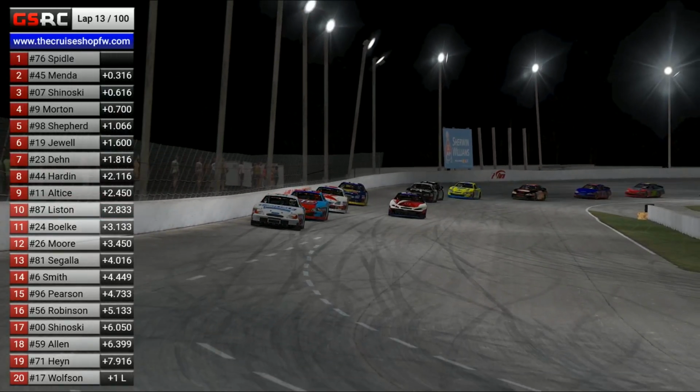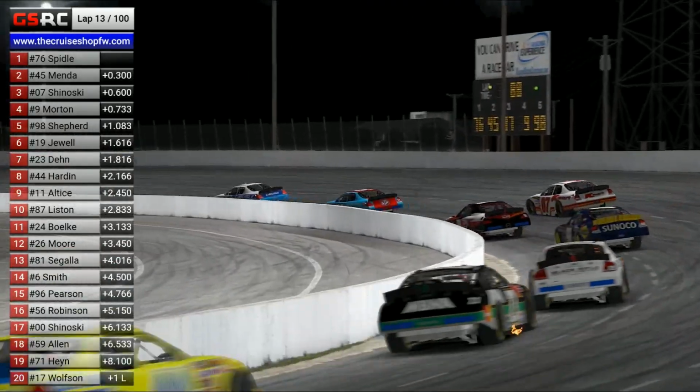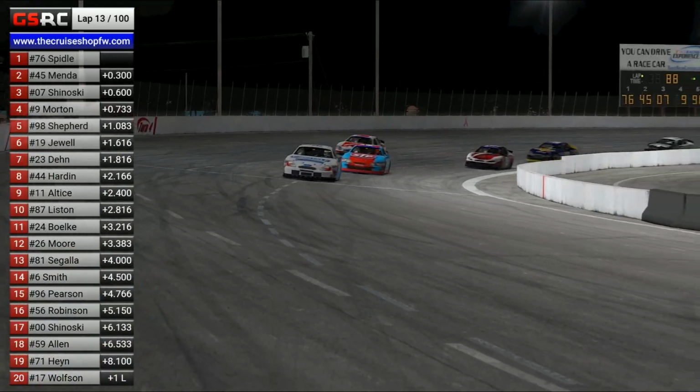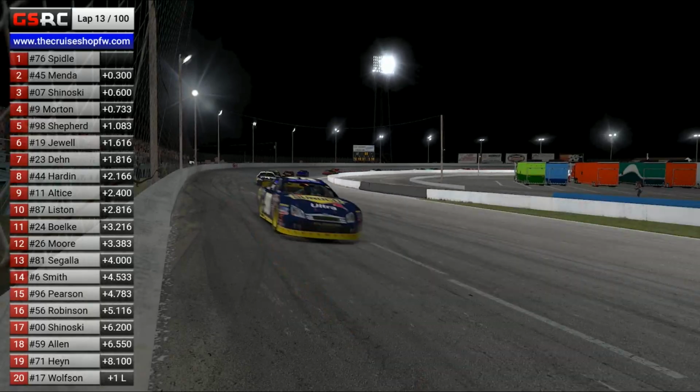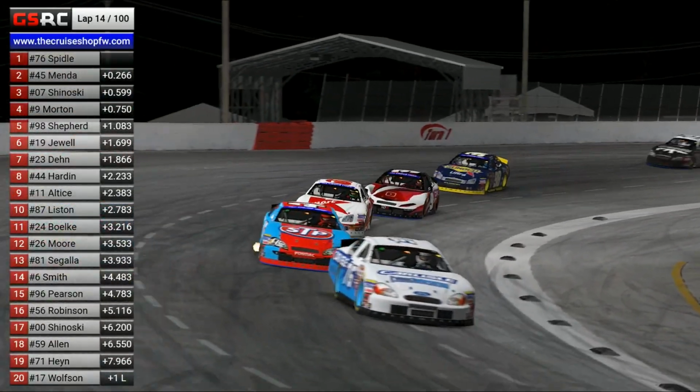So we're going to head back up front. It's still Brad Speidel holding the position. The battle really is for third right now as Justin Morton works to the inside of Tim Shinovsky. They're going to be pretty close as they head down the front straightaway here. It looks like Shinovsky still has the position.